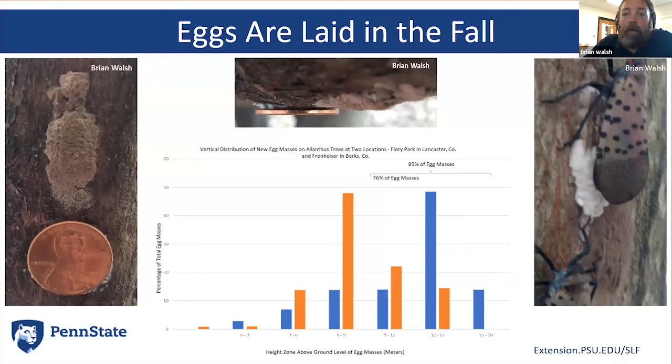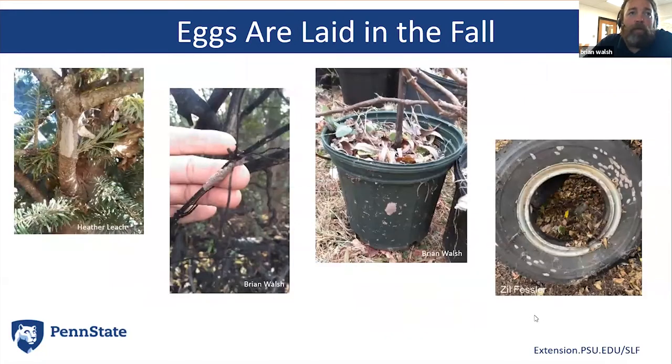If you see an egg mass, squish it. If you're in an area where it's not yet been reported, absolutely get in touch with your local extension, your local state agency, regulatory agency. Let them know if you're in a new area that you found it. If you are in Pennsylvania, just squish the eggs and move on.